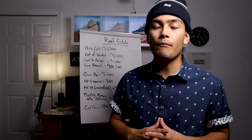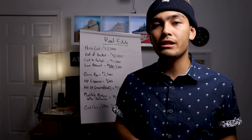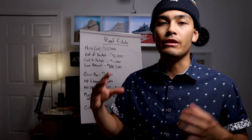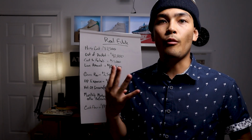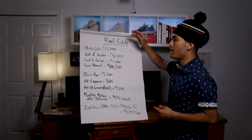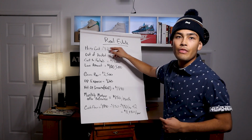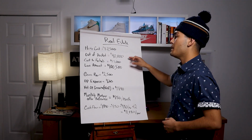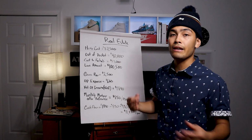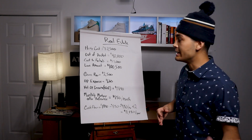Now, these are the numbers that I actually pulled from one of Dan's investment properties. He did invest in this home. It was two duplexes on the same lot, so there were 4 rental units on this one lot. Now, the home itself cost $87,500. And he actually had to go to his bank and take 40 grand out of pocket just to invest in this one deal.